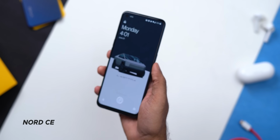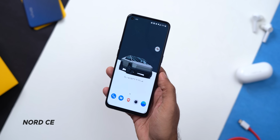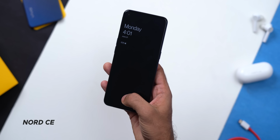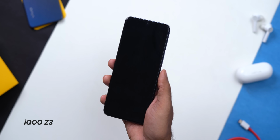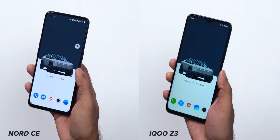One experience I would like to add is the Nord has on-display fingerprint scanner, which is slightly slower and positioned lower, so you might have a problem at the start every time you unlock it. iQOO, on the other hand, has a side-mounted fingerprint scanner, which is fast. As you can see, side by side, the iQOO Z3 unlocks faster.